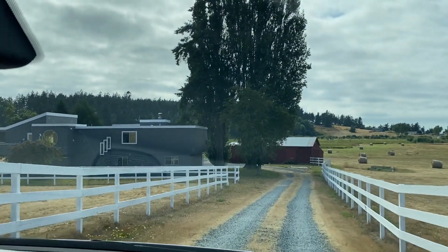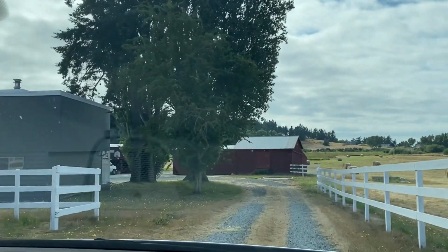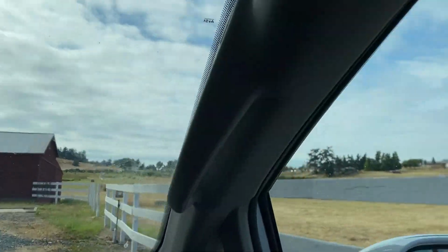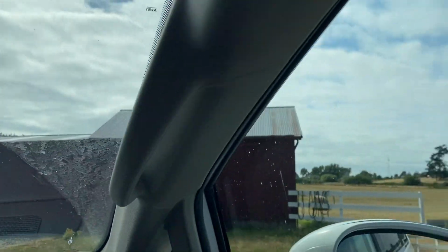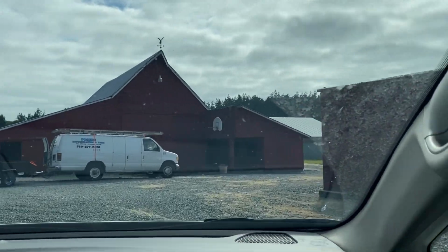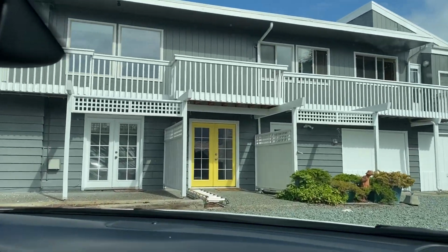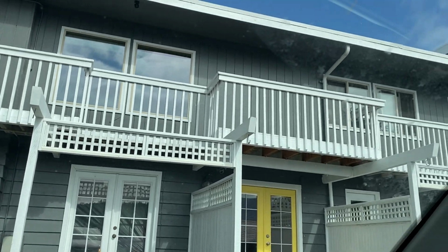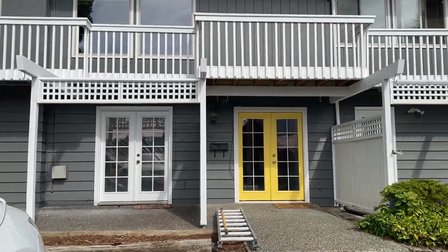Let's do hunt the house. Okay. Someone is here. Okay, let's do hunt the house, Chloe. We're gonna watch, so we're gonna see this house. They fix the house. Oh, that's a lot. Okay, we're gonna hunt the house.